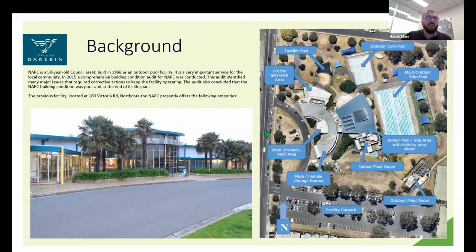So what did NARC have previously? NARC had a 25-metre outdoor pool, a main 50-metre outdoor pool, an indoor pool, spa and activity areas, an indoor plant room, an outdoor plant room, and changing facilities, including a creche and a gym area.